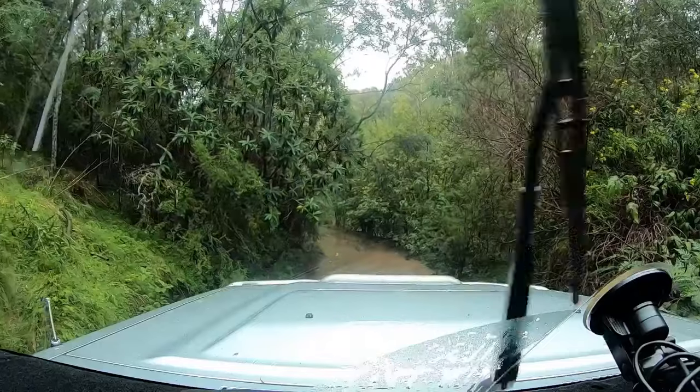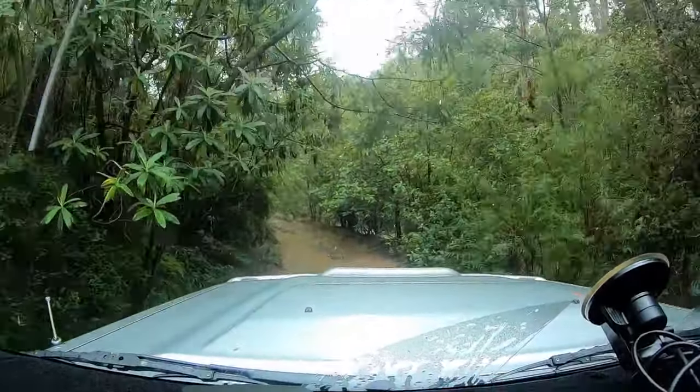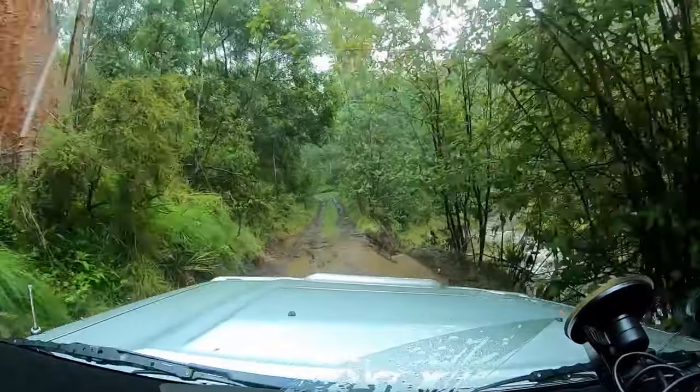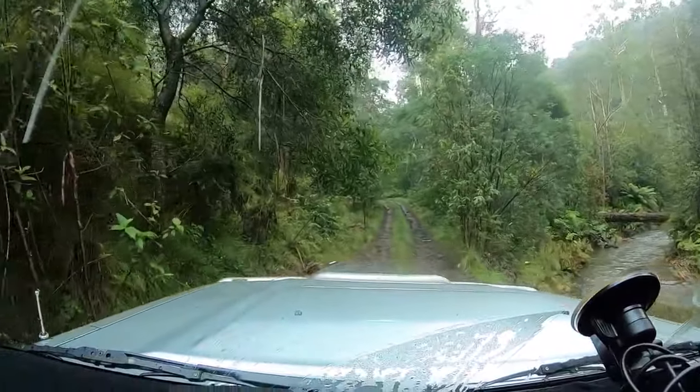This looks fun. And yeah, all the way around the corner, you can't really see where you're going or what's ahead. No real spot to get out and try and walk it, so edge of the track, plunge on in. You can see the river's right there.